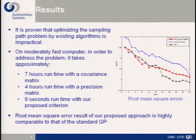In the results, we compare our method with a published approach and a standard Gaussian process. As you can see, the root mean square error result shows that our approach is highly comparable to the standard Gaussian process. And in computation time, our approach is very appealing.